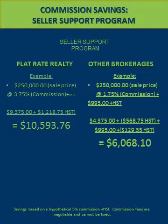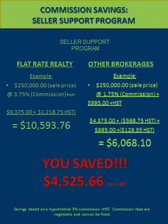Under the seller support program, if the seller had found his own buyer and that buyer is not under any contract with any other realtor, then he has the chance of saving the bulk of that 2% commission that we normally would have paid another real estate brokerage. So the breakdown would be $250,000 at 1.75% commission plus HST, plus $995 plus HST, which is the amount we charge to write the contract for the buyer, because our fiduciary duties and legal liability remain the same. The total commission payable by the seller would then be $6,068.10. That would give that seller another savings of $4,525.66. That's equity that goes right back into the seller's pocket.